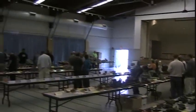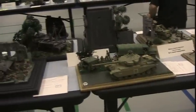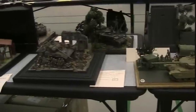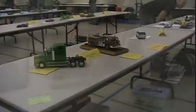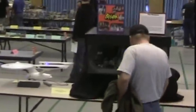Well, this year's show got off to a bit of a slow start in the morning, but by noon the tables had pretty much filled up. The most popular categories, as usual, being armor and automotive, with aircraft a close third. But the real surprise for me was Sci-Fi. Even without my own entries, there was still a surprising turnout for a usually relatively quiet category.